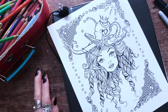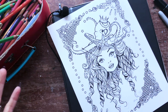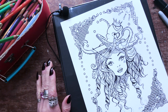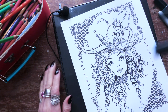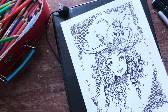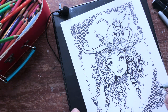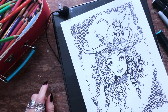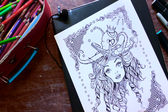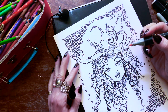So I decided it'll be fun to color one of my coloring pages for you. Let's just see how it works out. I'm trying to figure out what colors to do her, because I have markers, and I have... oh God, I'm super tired today. I'm not sure really. What if I had my glasses on? Okay, I have my glasses on, so that helps. One end thick and one end thin.